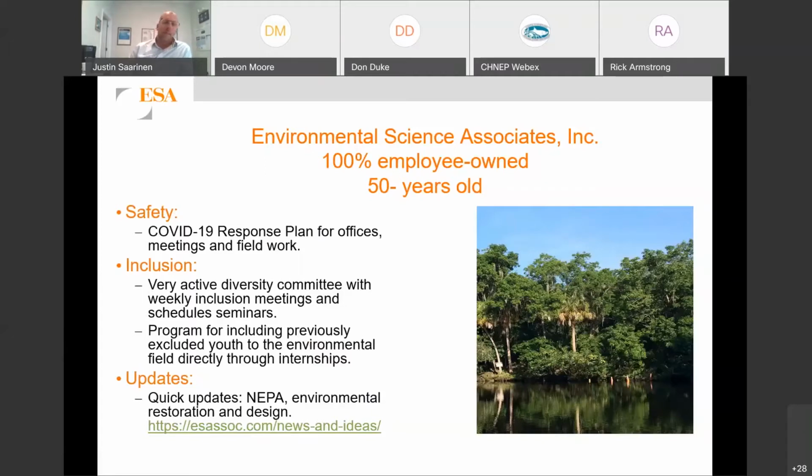The second thing that's dominating our news is definitely some justice issues and equity issues that we're seeing. Our company has a very active diversity committee. We have inclusion meetings, we have seminars, so we're all actively engaged in a lot of this dialogue. And some of the things that are coming out of that is that we're developing internships and connections with historically underrepresented communities to bring them into the environmental world. So those are some of the things we can do.